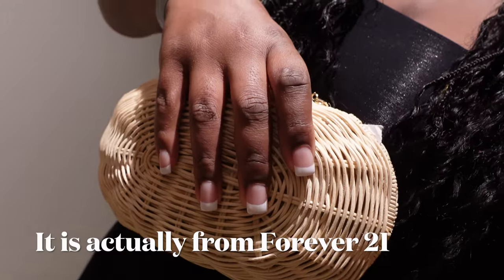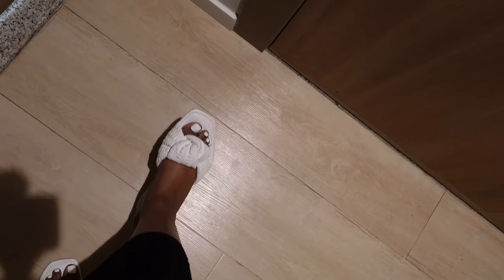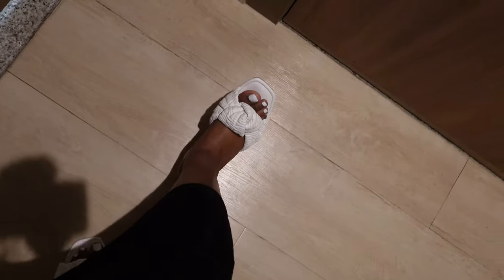Yeah, so I just have on a simple black dress. I got this purse from Target. And then, let me show you guys. And I just got some of my shoes from Target. And these came from Target. Yeah. These came from Target.